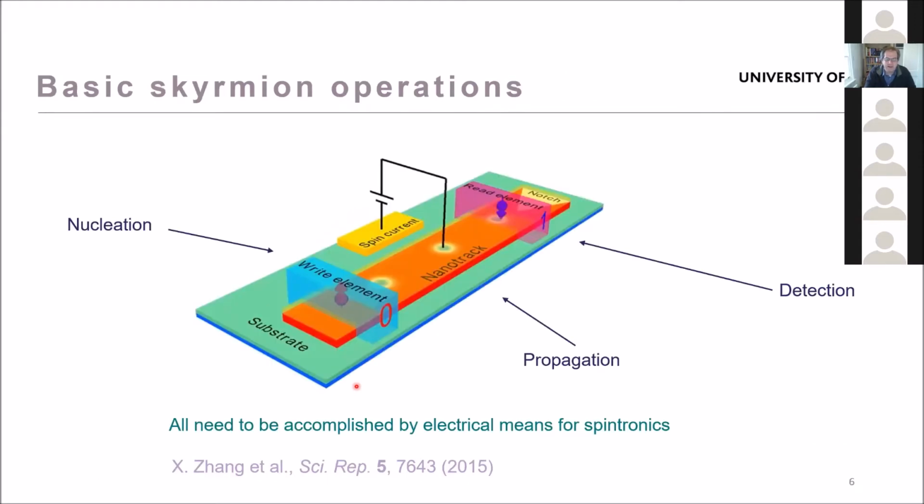But nevertheless, even though the racetrack may perhaps not ever turn out to be especially useful as a technology, it is quite useful for thinking about the things you would need to do in order to turn Skyrmion structures into something that could be a technology. You would need to be able to write data, so you need to be able to nucleate Skyrmions, and you need to be able to manipulate that data, so you need to be able to propagate them around, and you need to be able to read that data back, so you need to be able to detect them somehow. And you'd like ideally to do all those things by electrical means.